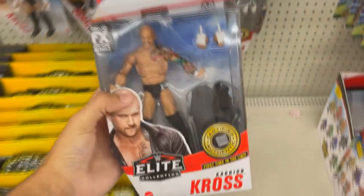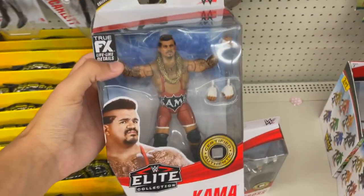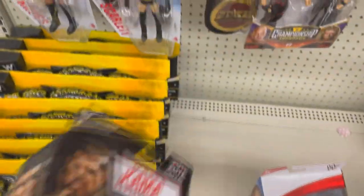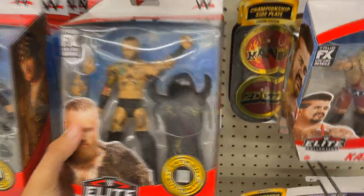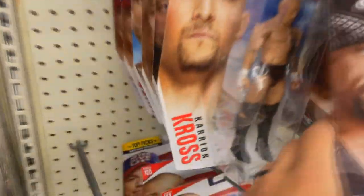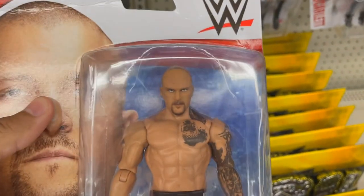Here is Jonathan's Karrion Kross. So Karrion Kross is coming home with Jonathan. We got Kama Collector's Edition Elite 85, which is a really nice find here. I typically don't find the Collector's Edition, so I'm actually pretty excited about this one. May grab it, trying to decide if I want to grab it. Elite 85 Aleister Black. We got Becky Lynch back there, double jointed arms. Elite 85 Undertaker is a really nice find as well. It looks like they only have one of each set. The Karrion Kross head sculpt is just bad though, man. The Elite's definitely better in my opinion.